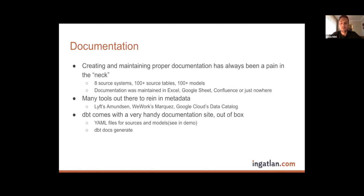Weaveworks has Marquez. Google Cloud has a data catalog kind of product, but we stuck with dbt's documentation side that comes out of the box if you manage to create some YAML files for the sources and models. I will show in the demo how it looks, where you can attach the descriptions for the tables and also data tests for uniqueness, for not null, for other things, but that's a bit of a different topic. I will focus on the documentation. And there's a really handy site where you can see where all these YAML files end up.